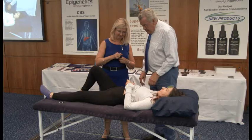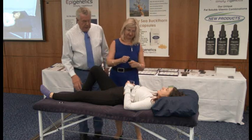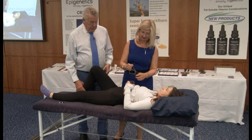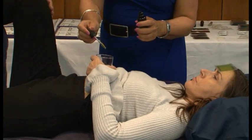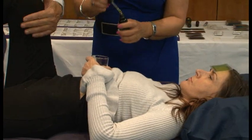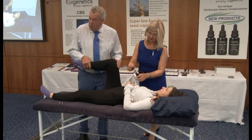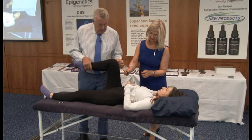Hold that. Do you want to drop it in? Put 5. There is no upper limit in K, so it's perfectly all right to have as much as you want. So another 5. Sometimes it works well with D, sometimes it doesn't. Sometimes you just need the one on its own.